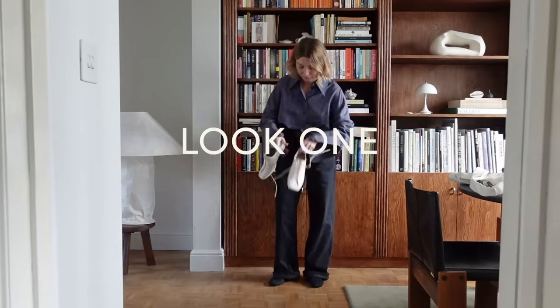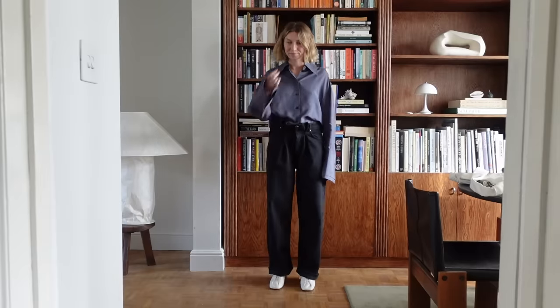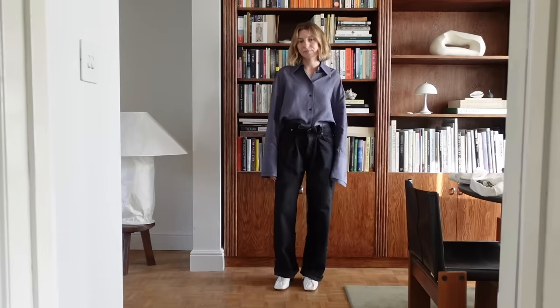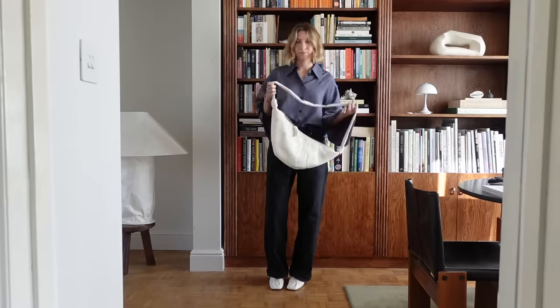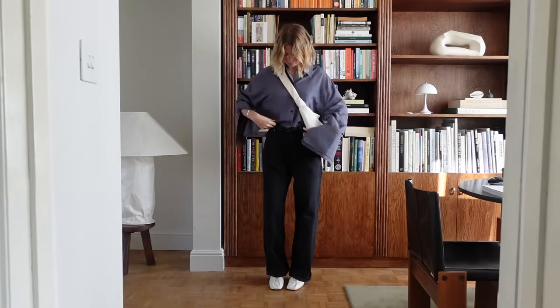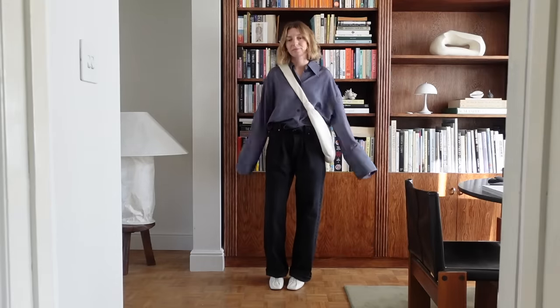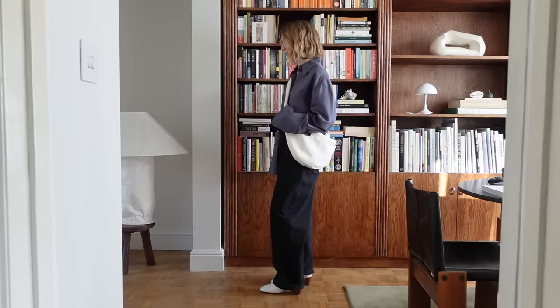It feels nice to start bringing in some heavy denim into outfits and a small hint of colour. Although the shirt is still in the same family of greys and navy, it leans a little bit on the purple side, giving it a slightly fresher feeling. This outfit is made up of very standard pieces, but it's all about the details here, the big cuff of the shirt, the paper bag waist of the jeans, and then the white accessories lift those slightly greyer, darker pieces of clothing.